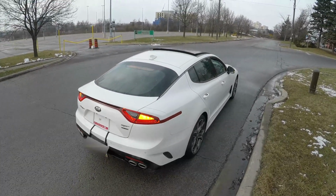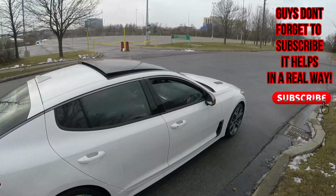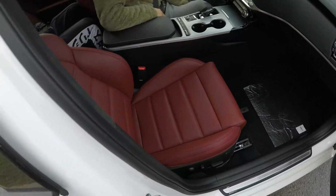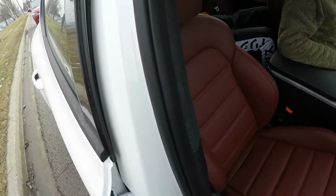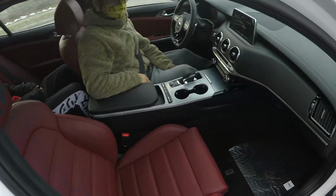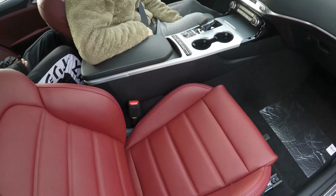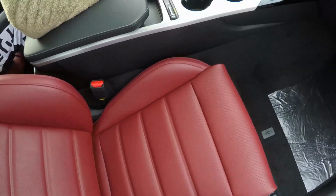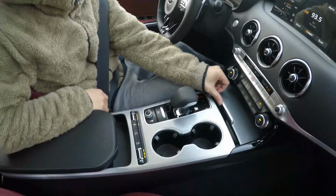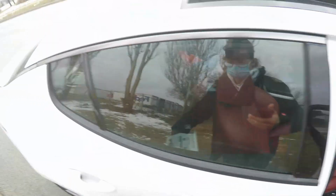So yeah, we're gonna do a passenger video for you. Quick look inside. You guys can see you got the red perforated leather with the GT logo on the headrest. Very clean. Wireless charge. Very good. Take a quick look in the back.